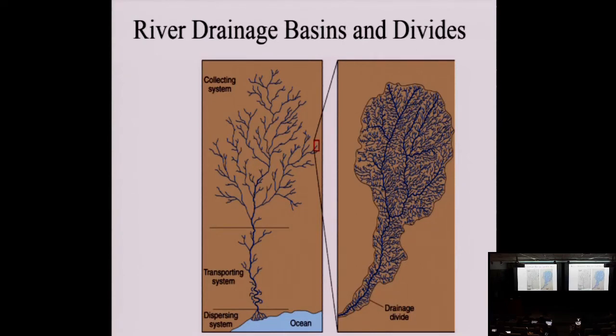So you have to figure out what is the question you're asking. Same thing, if you want to know how much water can I take from this river, you have to figure out the drainage basin, how much water will be in this area. So there are interesting questions that you can ask of a river based on the drainage basin and drainage divide. Those are the things that we care about because that will tell you how much water's in the river.